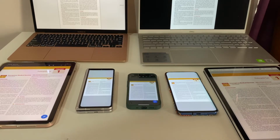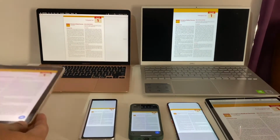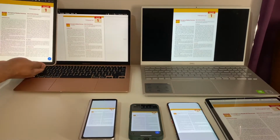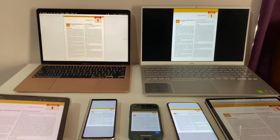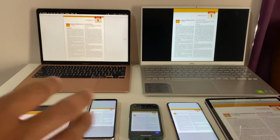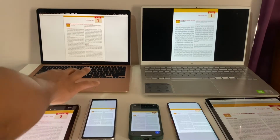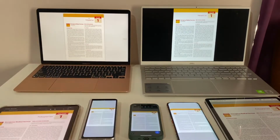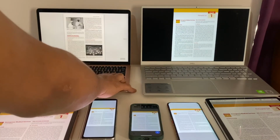Since the laptops are in a horizontal screen layout, the font size will be smaller than the iPad and less comfortable to read. The only advantage of reading on a laptop is if you don't have a tablet, or if you want to make notes on your tablet with the Apple Pencil or the S Pen while reading from the laptop, you can use the laptops to look at the books.